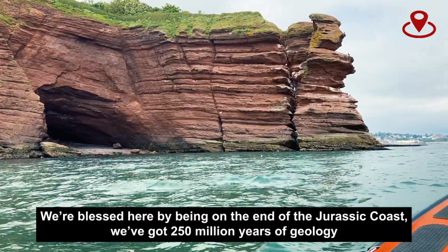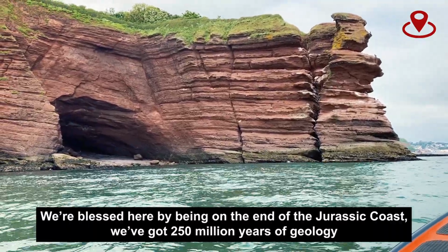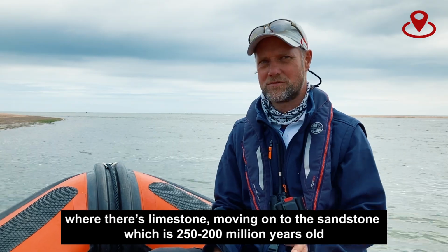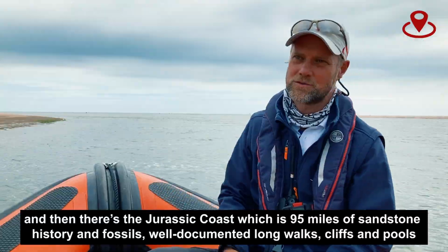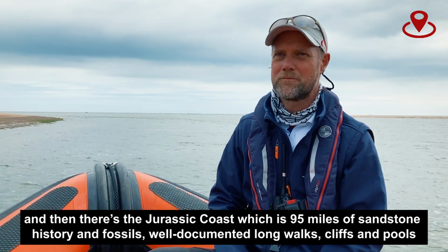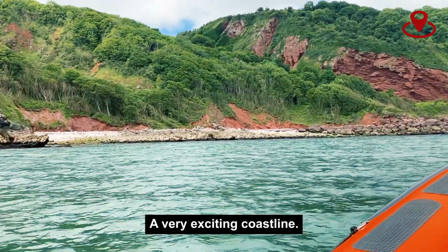We're blessed here by being on the end of the Jurassic coast. We've got 250 million years of geology surrounding us. So we've just been down to Barbican where there's limestone, moving on to the sandstones, 250, 200 million years old. And then the Jurassic coast, which is 95 miles of sandstone history and fossils and kind of well documented, long walks and cliffs and pools, and very exciting coastline, yeah.